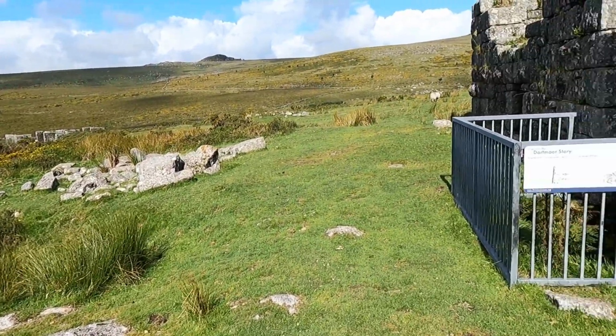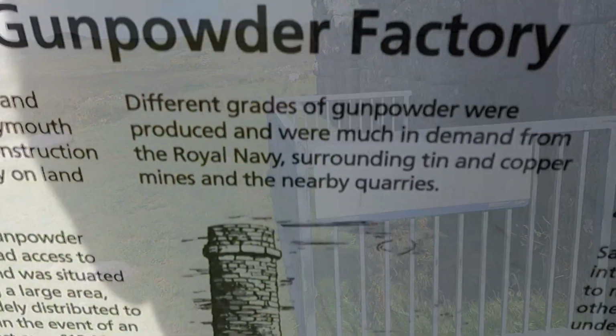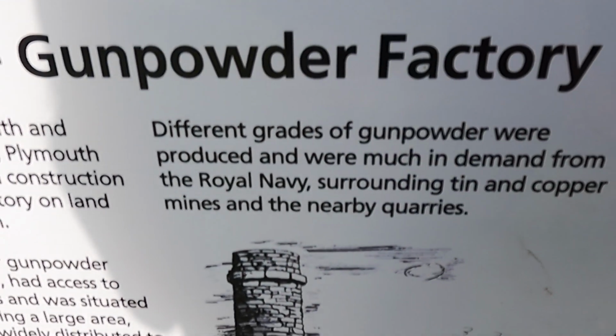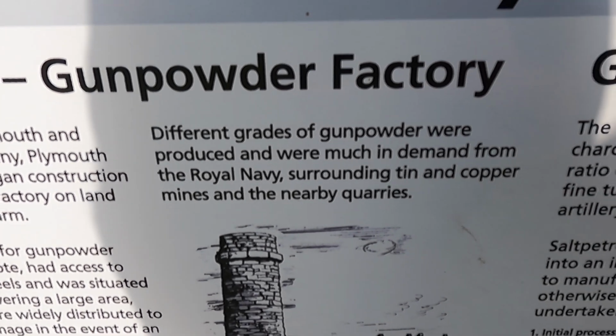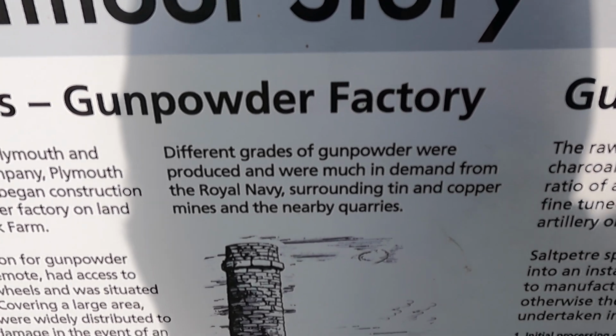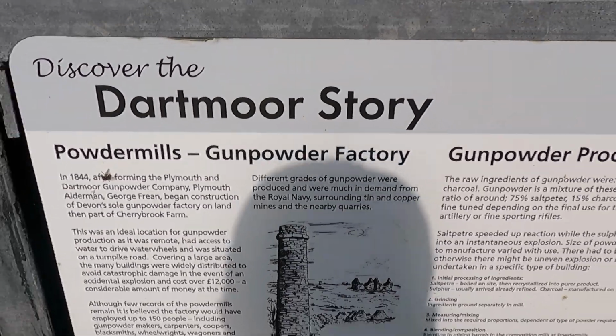There's an information board. I'll just have a look at this. Yeah, it says here that different grades of gunpowder were produced and were much in demand from the Royal Navy, surrounding tin and copper mines and the nearby quarries.